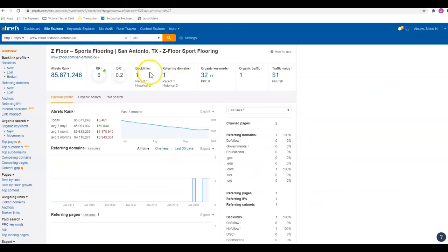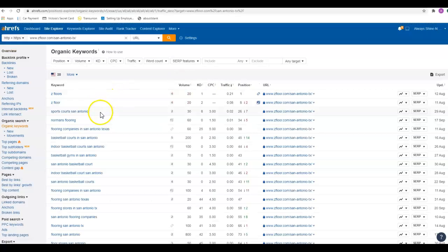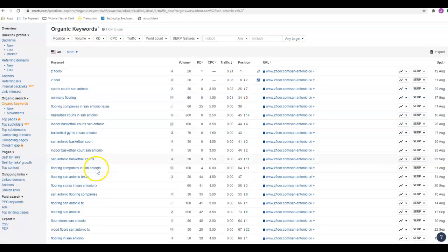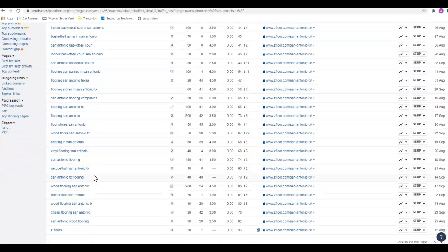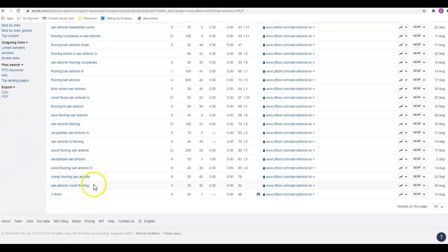If we go over here and look at the Z floors, because this is a back page, they've only got 32 keywords on here. They've also got the sports courts San Antonio, flooring company San Antonio, basketball courts in San Antonio. But again, that could just be somebody looking for a basketball court to go play. So that's where we're going to have to do the research, because even these guys don't necessarily hit on the keywords saying that we install this. They're San Antonio wood flooring, cheap flooring in San Antonio, racquetball San Antonio. That doesn't mean they're looking for somebody to install a racquetball court. They're looking for a place to go play racquetball.